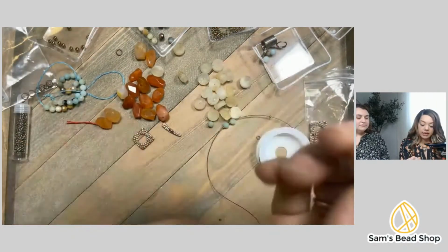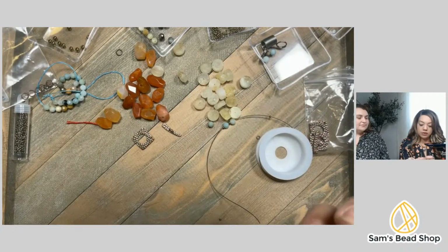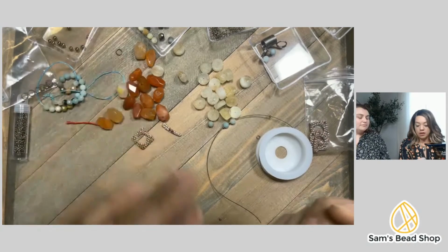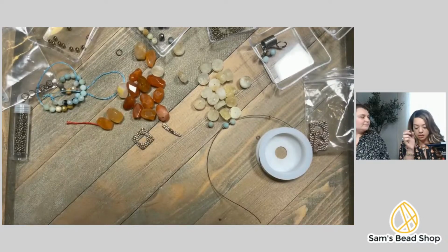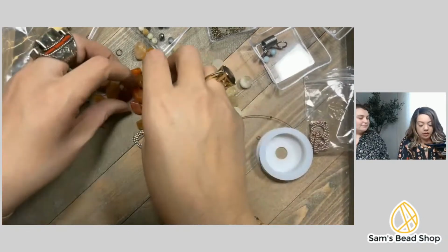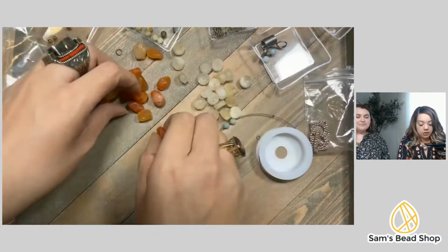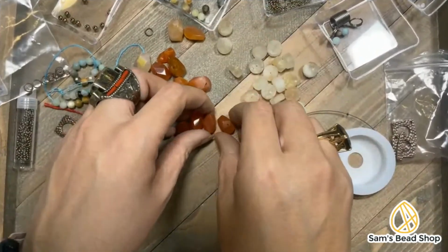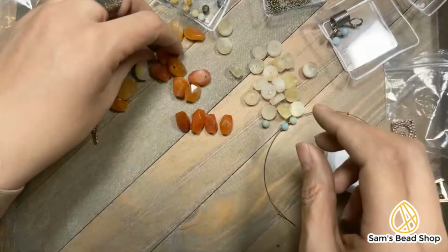I think one side citrine, and then we'll kind of, like we did on the necklace, do one nugget of carnelian and then another citrine, and then we'll go into the carnelian like that. So let's see, I want to use these. Hopefully that's in camera.